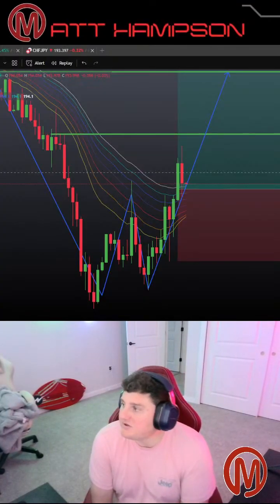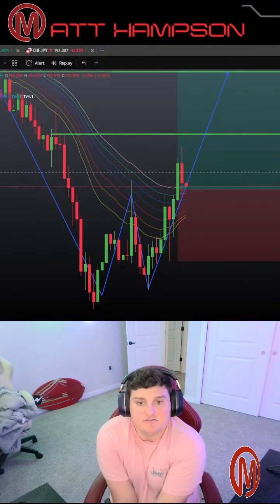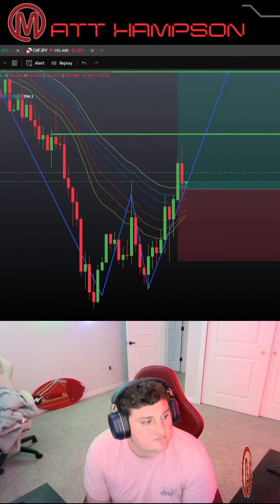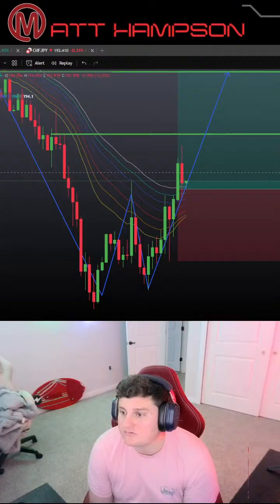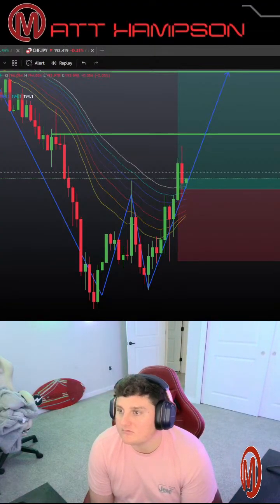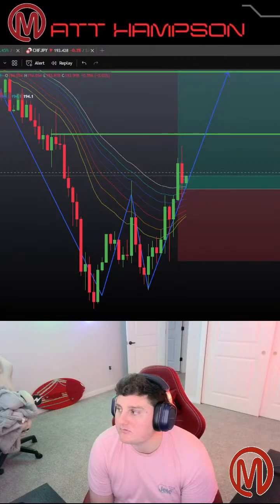And there's our new candle. We did get a bearish close, which is fine. There we go. That's some good movement there. Good bullish movement.